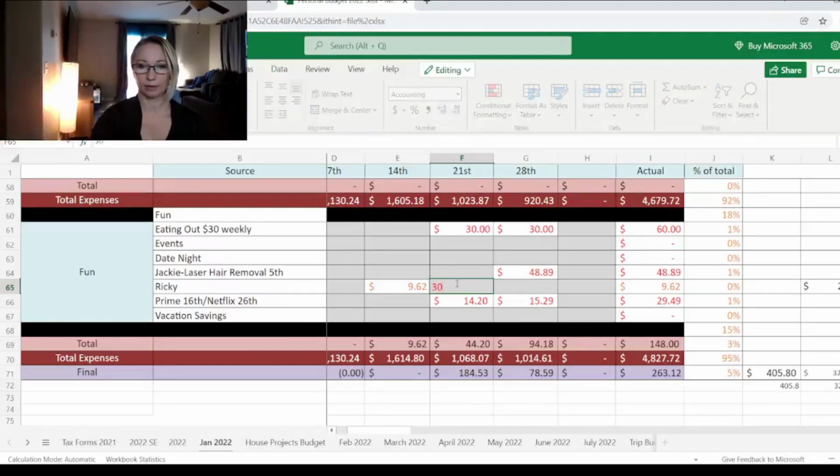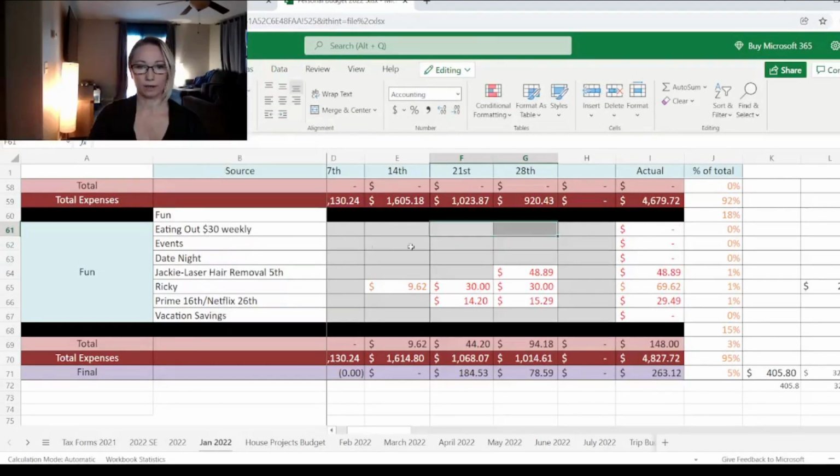from eating out. Again, I'm going to move that down to Ricky, and I'm going to do that for the month. And then events. Now we do plan on going to my friend's house this weekend, so we're gonna chip in for pizza and drinks and stuff like that. So I will put $30 for events because it's something we're doing. It's not a family thing, it's like with another family. So we're gonna put that as events for this particular week for Saturday. So we'll have that. Okay, so if you see here, we have $233.12 total extra.